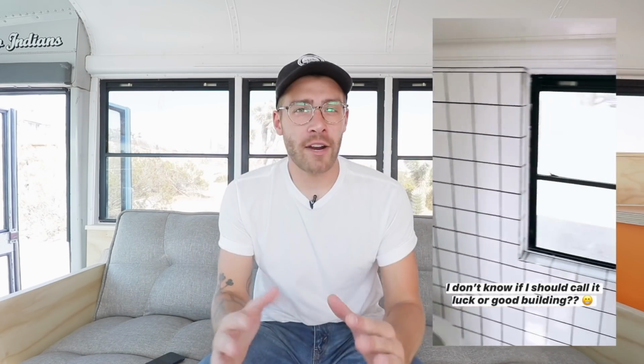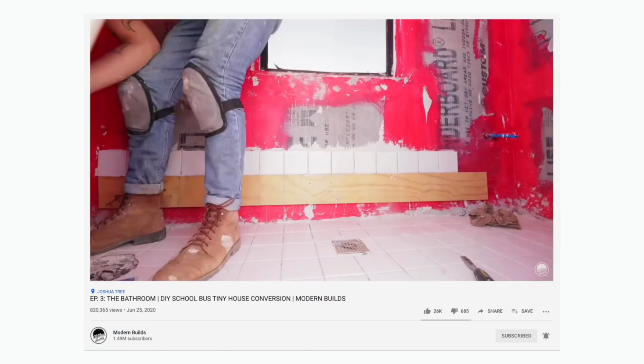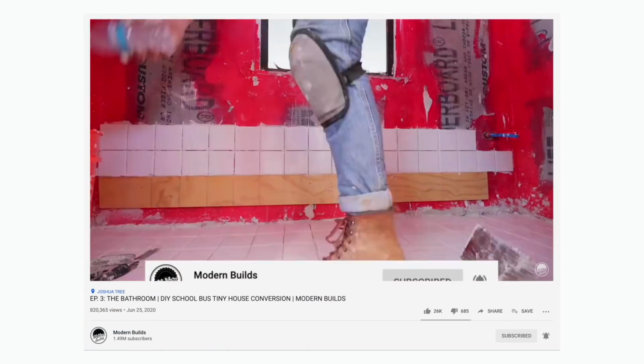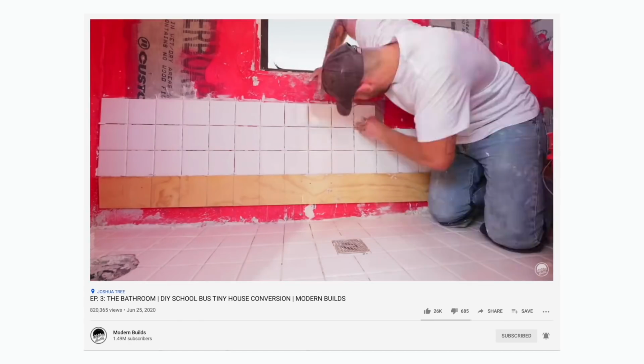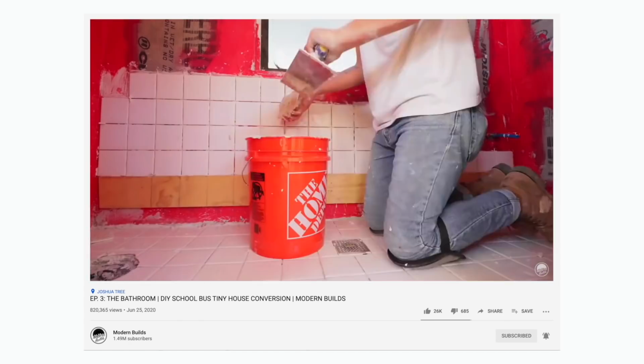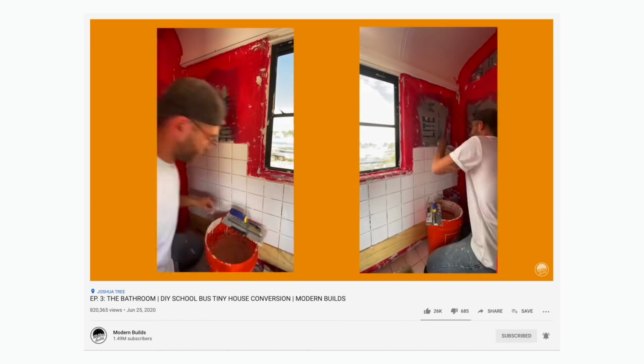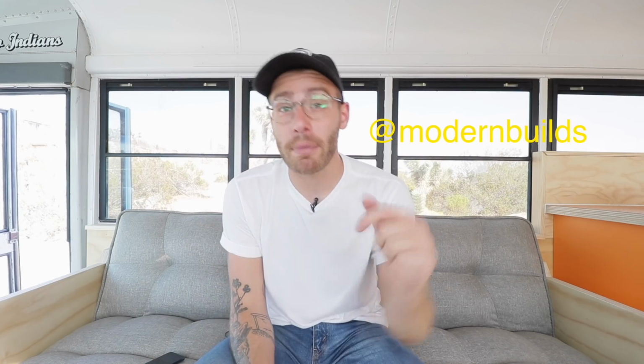It's funny, I think a lot of people assume that I'm the first person to put tile in a bus, but I did a lot of research before I did any building, and this is actually something pretty common to do. I'd never seen anybody use square tile, but I've seen subway tile in school bus tiny houses all the time. So instead of just assuming it would crack, I wanted to try it out. That way I could make as good of a recommendation as possible to my viewers. And like I said, we haven't had any failure on the tile or adhesive so far, but if I do, I will let you know. I'll be sure to post it on my Instagram and maybe even a follow-up here on YouTube.